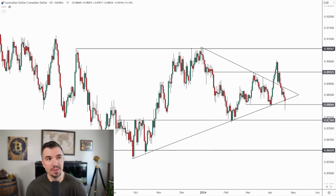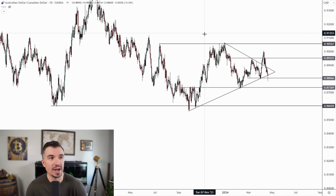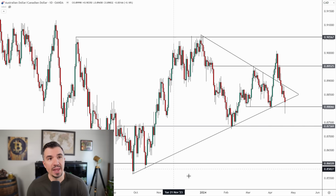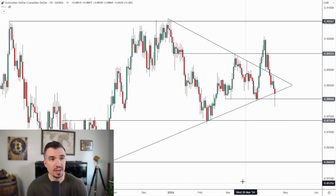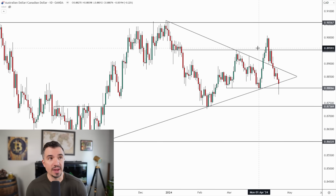Now, I don't typically talk about crosses like this. However, I wanted to show this to you guys because this is a trade that we took in the VIP group this past week. Okay, so actually 2 weeks ago, technically, we did take the short from a failed breakout, which you guys know that I love failed breakouts, also called fakeouts, and that is what the course is all about. So the course I just launched this week that you guys will get access to if you join VIP, it's all about these fakeouts.